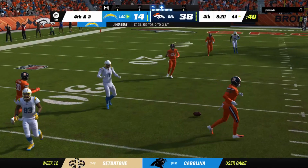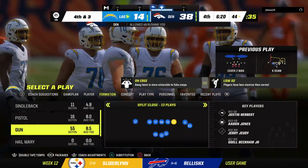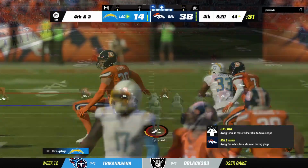And that is incomplete. That incompletion is not a surprise with the way that this one has gone, and the frustration, the body language is evident everywhere. This team, they've really been put through the ringer in this one.